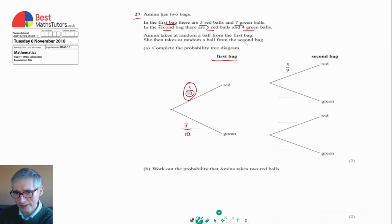And then we come to look at the second bag. We've got 5 red in the bag and 4 green in the bag. So this time the probability of getting a red is 5 out of 9. That means the probability of getting a green, because it's got to add up to 9 out of 9, is going to be 4 out of 9, because together they add up to make 9 out of 9, which is 1.